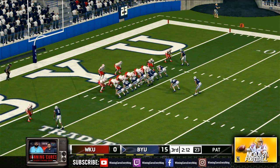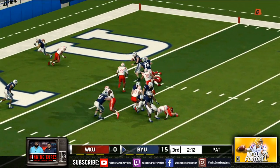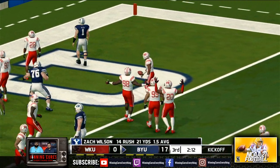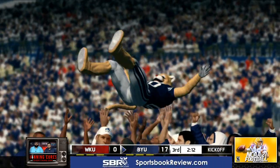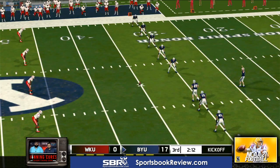Everybody bunched up tight defensively. Now he tries to buy some time. He's in for the conversion. It was a five-play, 85-yard drive, and they add 8 points to their total. So our score, 17-0. Brigham Young to kick.